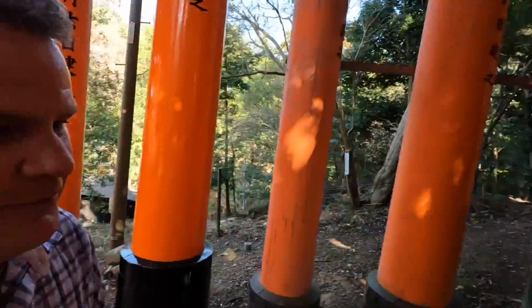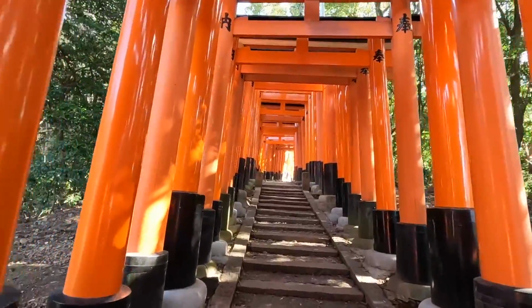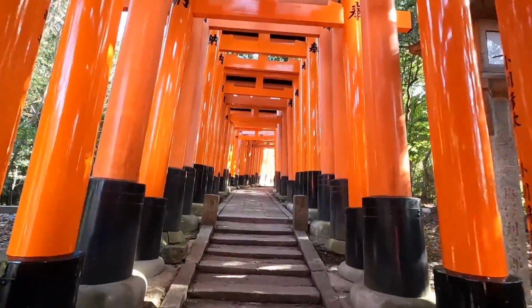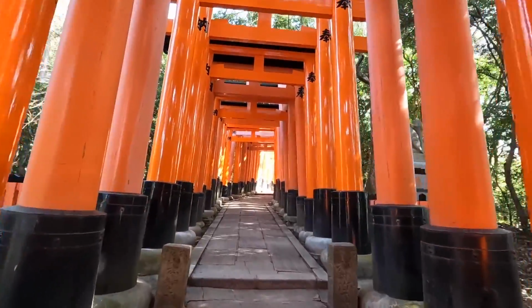I'm still heading up the path. There's a loop that goes all the way around the mountain. I guess it's like a 30-40 minute hike. So we'll see. Starting to get tired, but shouldn't be too much more. It looks like I'm getting near the top, hopefully.